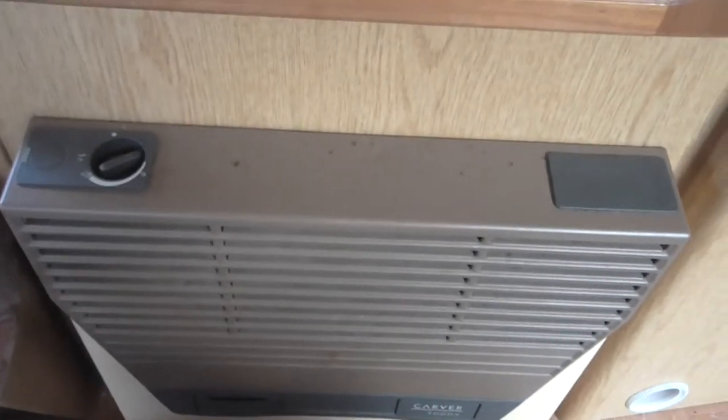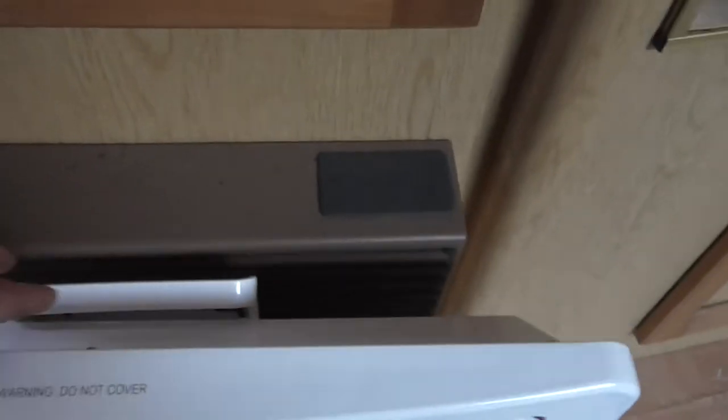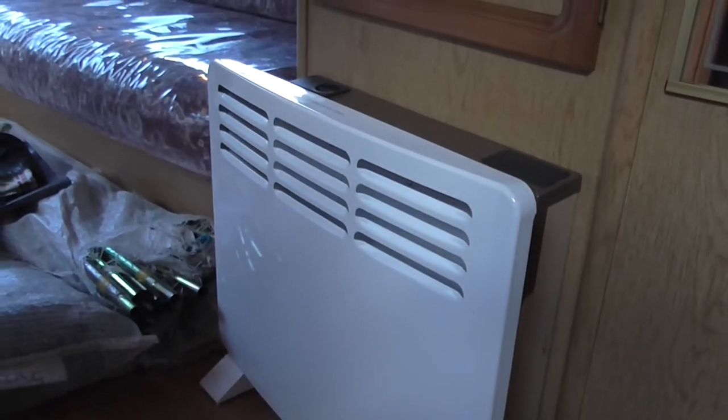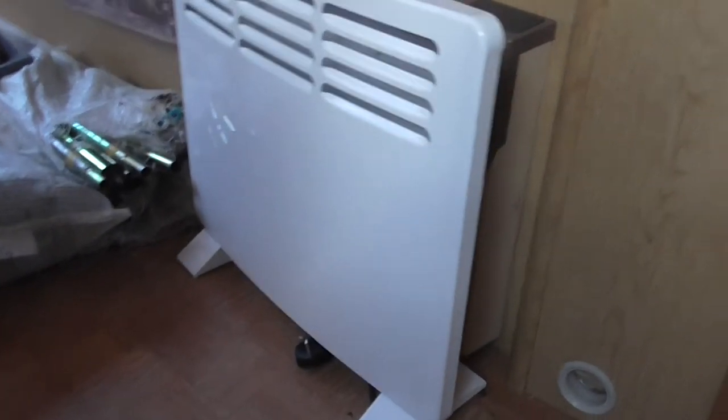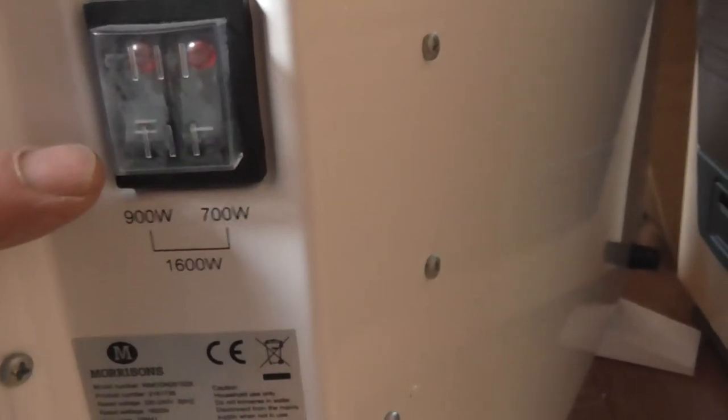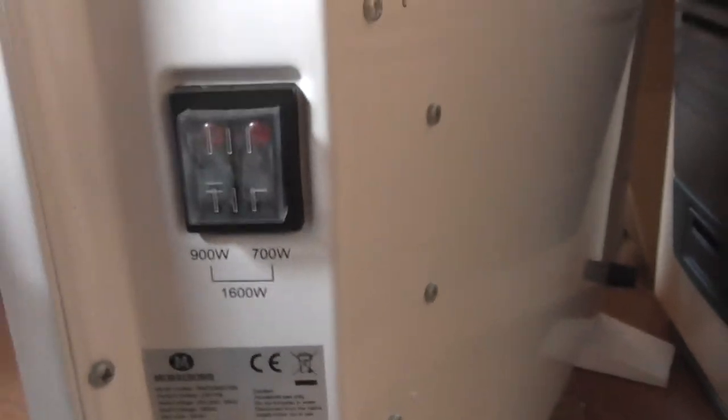Below the wardrobe is the fire. Now behind this heater here is the gas fire. This gas fire doesn't work. So all I do is use this electric slimline convector heater to blow lovely warm air, and that's a 240 volt plug-in. So when you've got it on the hookup, just plug that in, turn it on. It's got two controls on the back, 900 watts and 700 watts, or combine both on together, 1600 watts. Good little fire, nice and slim. Fits back up to that fire there, not intrusive.